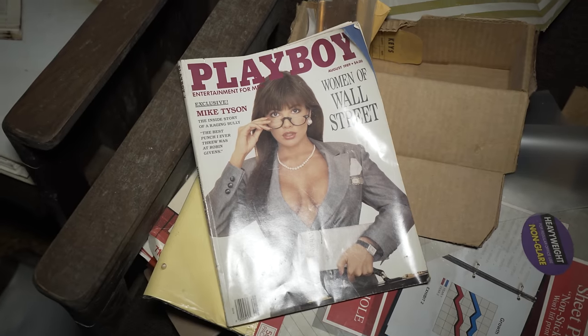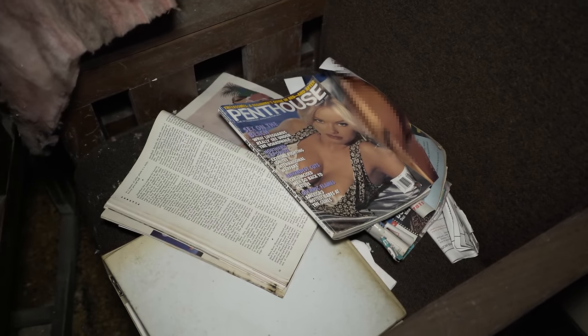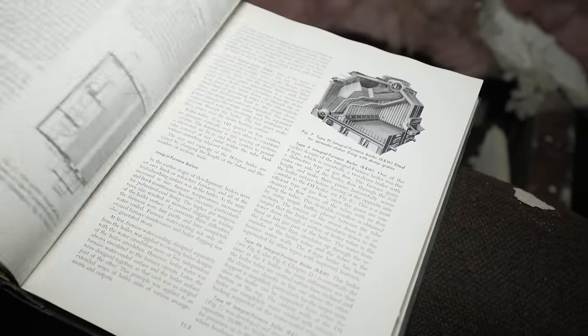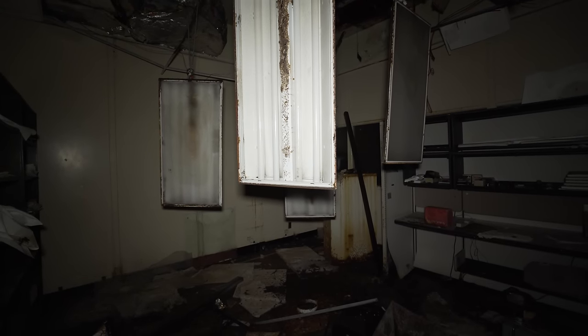Let's pop into these offices while we're down here. I'm so wet. One of these pieces of literature was not like the others. There's a boiler. Wow, check out the lights in this office. They're all just hanging down.